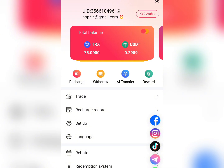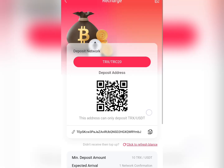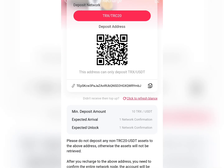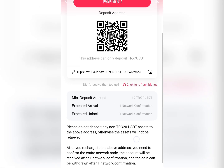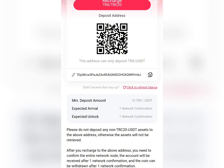So quickly now, how do you recharge your account? All you just need to do is to come here. Once you click on mine, then you come up here and click on recharge. It's going to take you to this interface here, where you're basically going to be provided with the address which you're going to fund your account with. And you can see here that the list price here is 10 TRX. So now I'll show you how to do this. All you just need to do here is to copy this address.